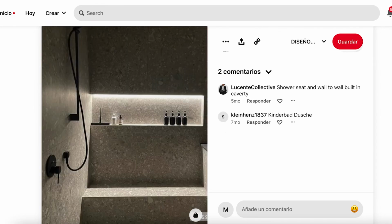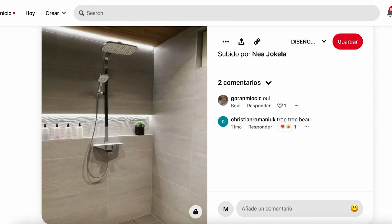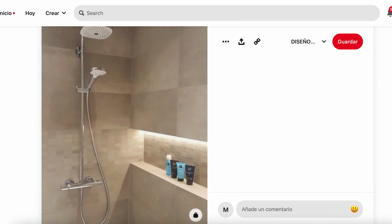In just a few minutes, we'll have a niche created to place our bathroom accessories. And since they're easy to work with, we can also make a small hole and add indirect lighting. As I was saying, to give a more elegant touch to our bathroom, kitchen, or wherever we decide to place it.